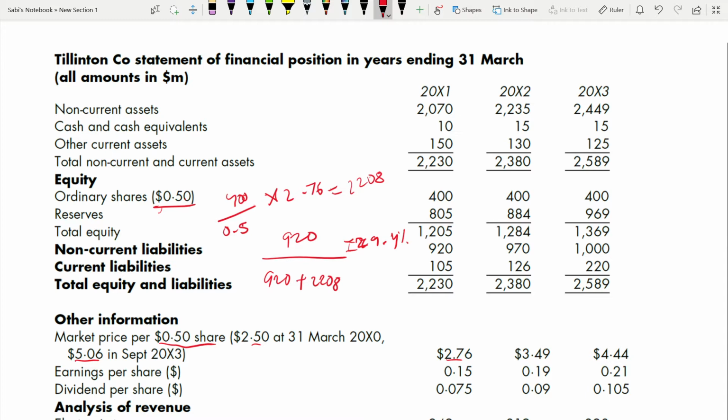Now let's go to the book value. How are you doing book value? I'm giving you 1 minute to think and try this on your own. Your long-term liability, the non-current liability, the debt will be 920 only. What will change is only your equity portion, your share. And for book value, you have to add your reserves. It was something like 43.3, right? Even higher than this.